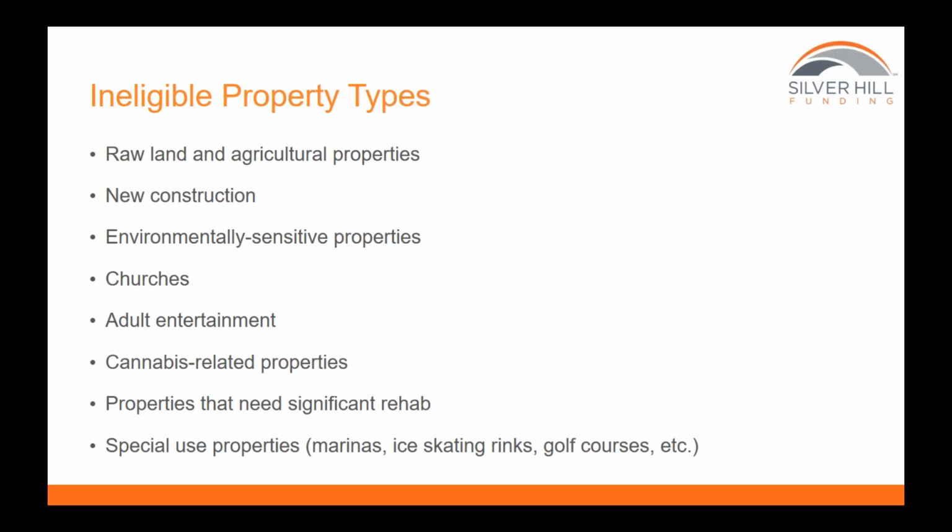Finally, special use properties: marinas, ice skating rinks, golf courses, gas stations, obviously, movie theaters, car washes. These are all considered special use by us.